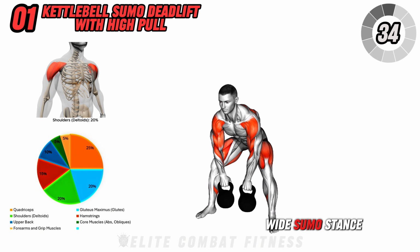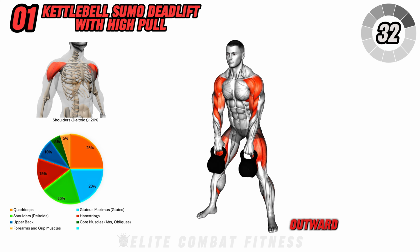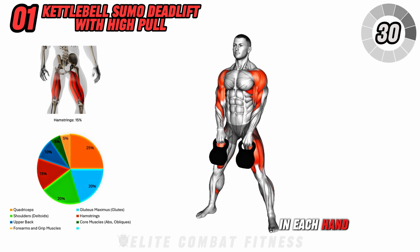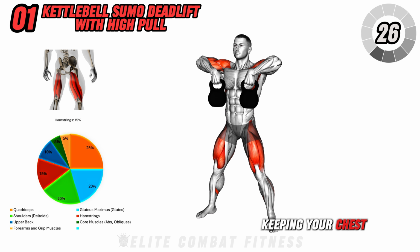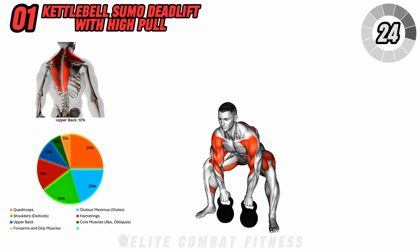Start in a wide sumo stance, feet angled slightly outward, and a kettlebell in each hand between your legs. Bend at the hips and knees, keeping your chest up and back flat. Drive through your heels to stand, then immediately transition into a high pull, leading with your elbows and keeping the kettlebells close to your body. Pause at chest height, then lower with control.